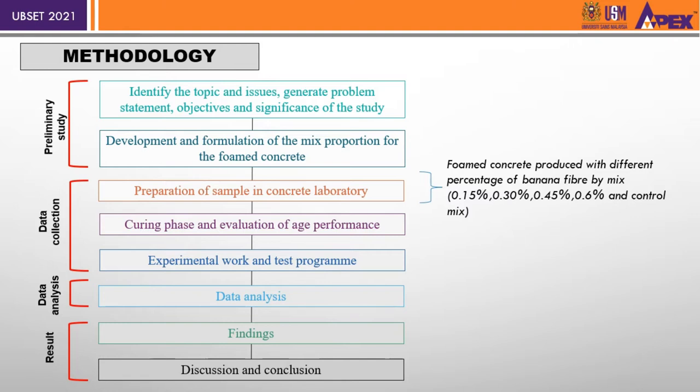Then the concrete specimens will be left to dry for a few days for curing and evaluation of each performance. The experimental works and test program will be conducted on the specific day. It is based on the mechanical properties, which consist of compressive, flexural and tensile strength, and also on the durability properties such as water absorption, ultrasonic pulse velocity, porosity and also drying shrinkage. After that, the data analysis, and then come up with the findings, followed by discussion and also the conclusion.